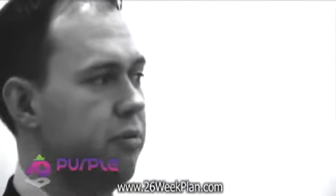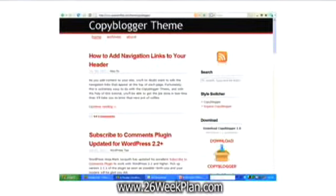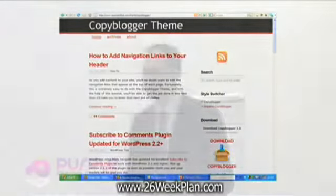To find a theme, just go to that website. Here's an example of a theme that I'd like to show you. This one's called Copy Blogger. Now, this one's particularly good in terms of the structure of the links and the search engine optimization that's built into it as well. So it's a nice theme to start off with.